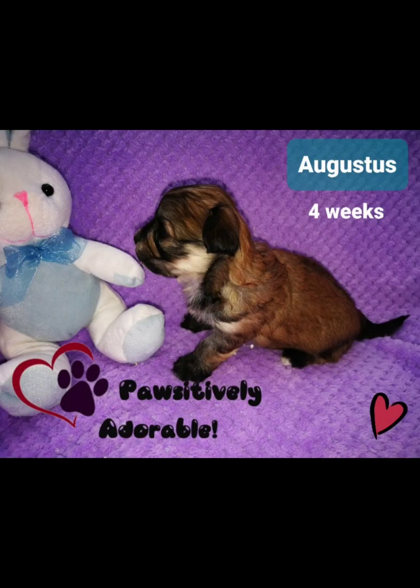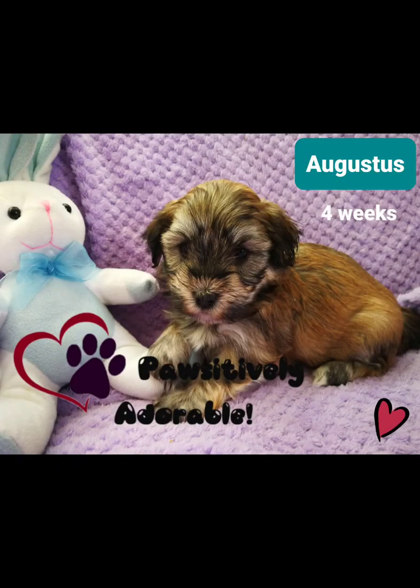This is Augustus, our very first male dog that we have as an addition to our family. Augustus is a purebred registered Bichon Havanese. He is an apricot sable and was purchased from a reputable purebred breeder with over 40 years of breeding experience.